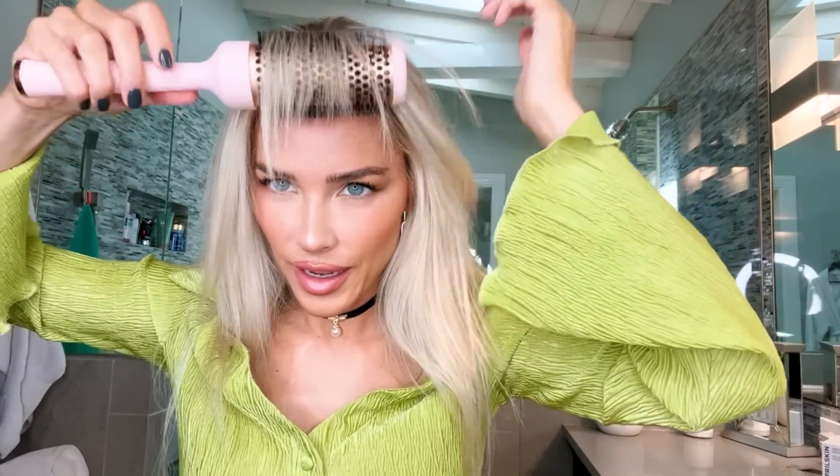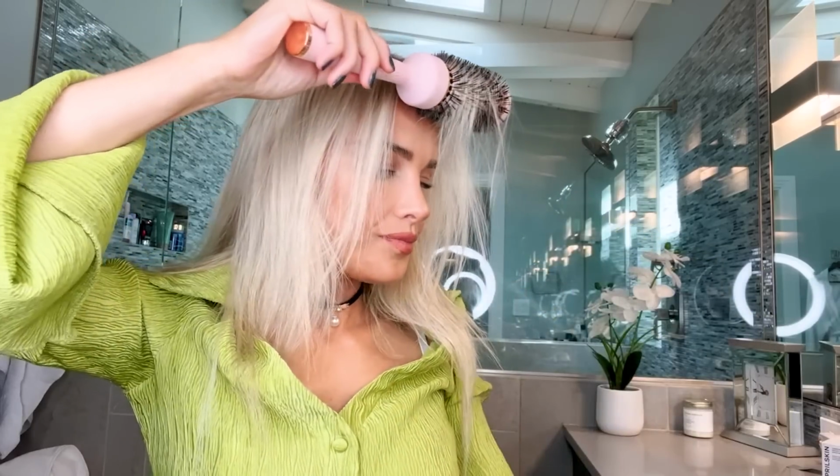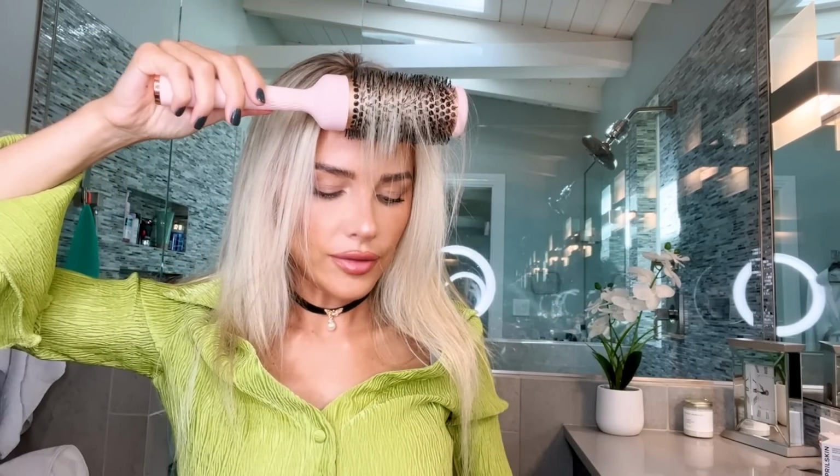I'm going to take this attachment to the Zuvi hair tool and it easily magnets on. I'm going to put this on style. Mind you guys, I am new to all this still, even though I kind of am and kind of am not. So I'm going to round my hair, turn this on, put it on style.